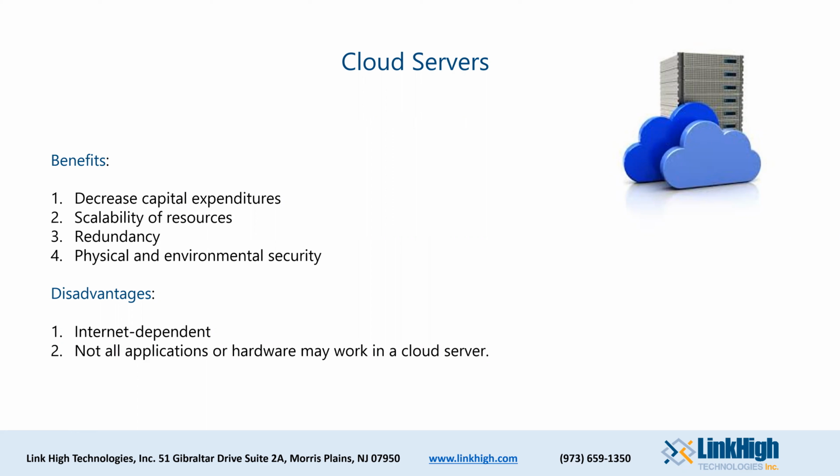In the cloud environment, what we could do is provision the server for 20 employees, and during tax season, just provision more resources, more memory, more CPU, more storage. And then after tax season, we could scale you down. So it's very economical if you have fluctuations in workforce or your business is kind of seasonal. The cloud environment gives you so many different advantages.